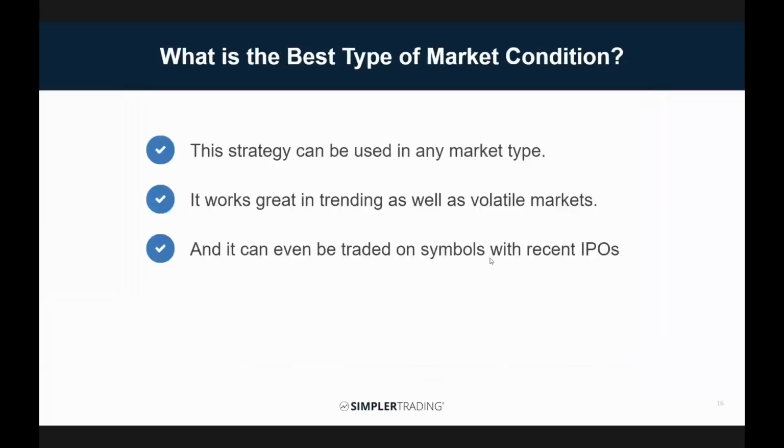What is the best type of market condition for this, right? Well, this strategy really can be used in any type of market. Like I mentioned, it was a great strategy using it back in February going into March when we had that huge monthly drop in SPX, the strongest monthly range that the SPX has seen certainly within the past 20 years, potentially ever.